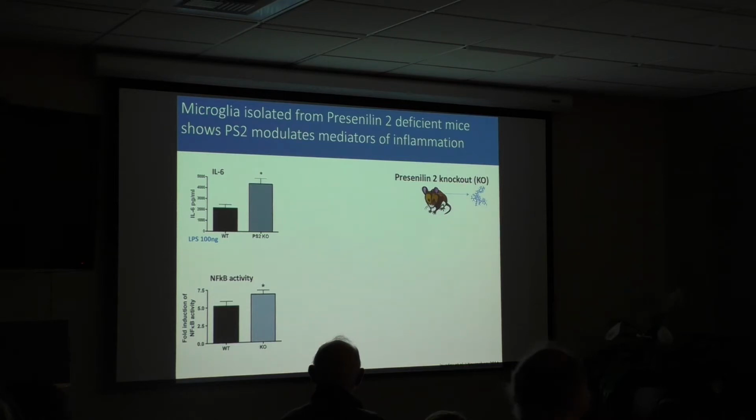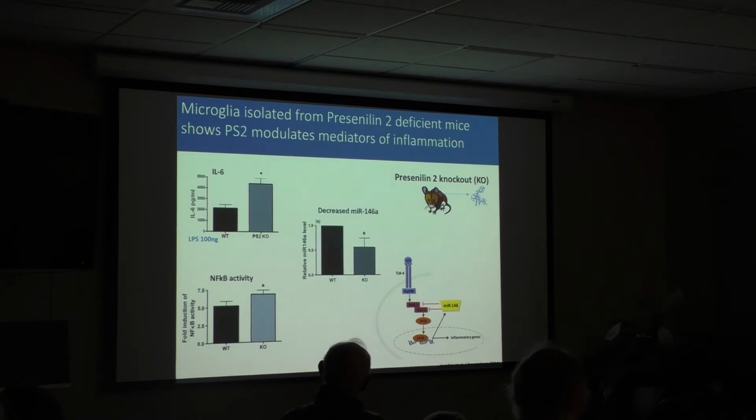So at that point we were trying to figure out how presenilin could be modulating this, and so we started to look at what were being identified recently as really quick modulators of the immune system, that being microRNAs. We looked at a number of them, but one of them is microRNA-146, which inhibits the expression of the proteins that are responsible for driving NF-κB activity. And consistent with there being increased NF-κB activity, the presenilin-2 knockouts also had decreased levels of this inhibitory microRNA. So that was developing as a possible way in which presenilin could independently drive inflammation.